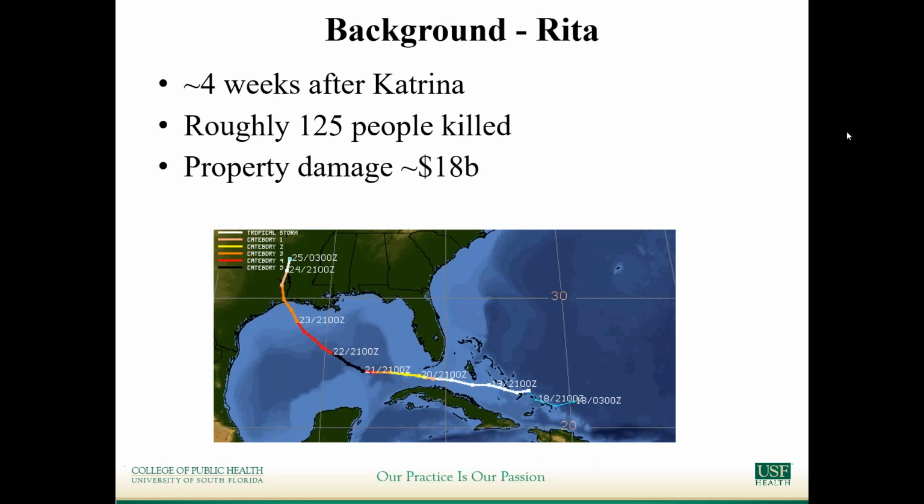Then Hurricane Rita came roughly 4 weeks after Katrina. It's often not remembered very well, but it was a very dangerous storm at the time. It had the highest wind speeds in the Gulf ever. The observed wind speeds hit 180 miles per hour. Again, it did fall in intensity somewhat by the time it hit the Texas-Louisiana border. And it also deviated a bit towards the end.